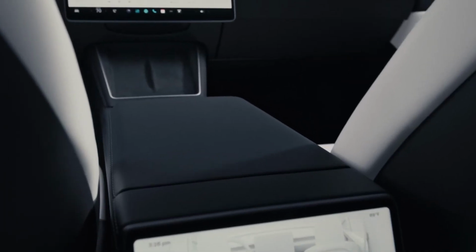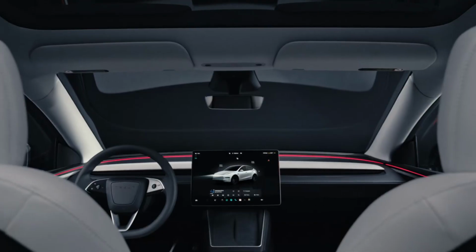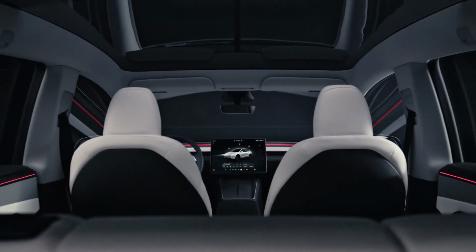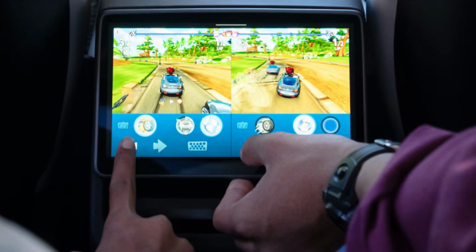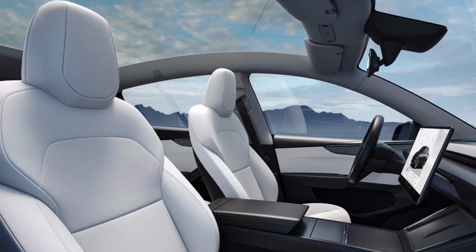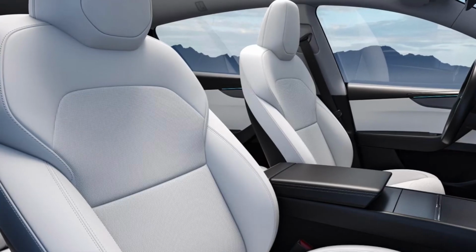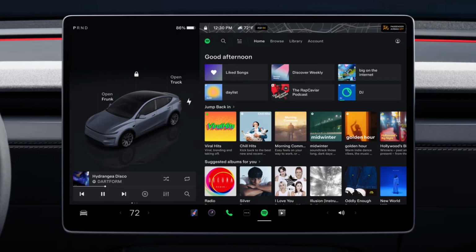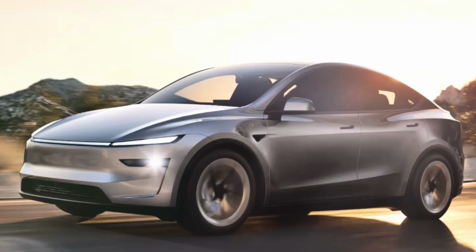Okay, so they're making it more luxurious, more convenient, and more tech-savvy. But what about the big question: how does this refresh stack up against the competition? That's where things get interesting. The EV market is becoming, well, incredibly competitive, with new players emerging all the time. The Model Y was already a strong contender, but this refresh definitely makes it a more formidable opponent. So what are the key rivals we're talking about here? Well, in terms of size and price, the Model Y is going head-to-head with cars like the Ford Mustang Mach-E, the Hyundai Ioniq 5, and the Kia EV6, just to name a few.